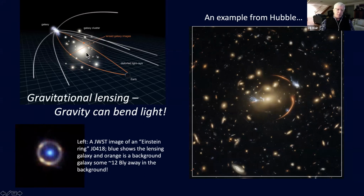And this graphic at the upper left shows that you have a big cluster of galaxies. And here's a background galaxy, and Earth is way over on this side of the diagram, of course, not to scale at all. And as the light from that galaxy is trying to come off in this direction, the gravity of that massive cluster of galaxies bends it and distorts it, and it magnifies it, and it comes to Earth, and it's called gravitational lensing. The mass of this cluster of galaxies is actually lensing.